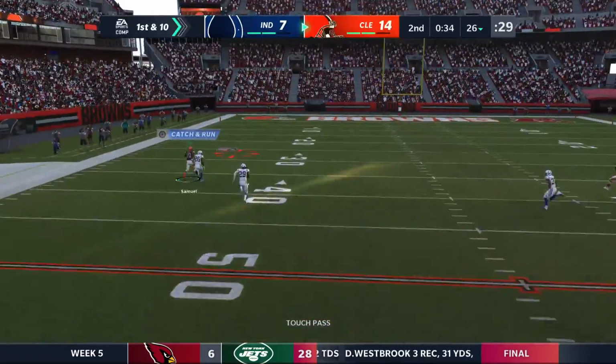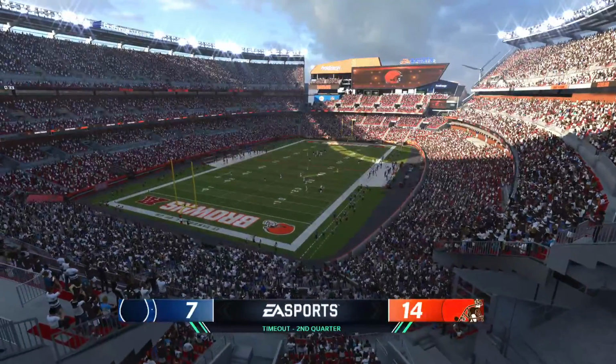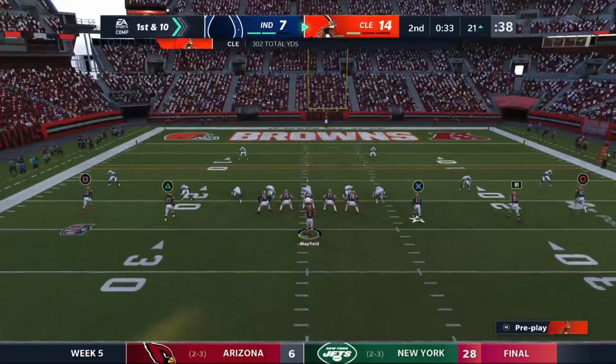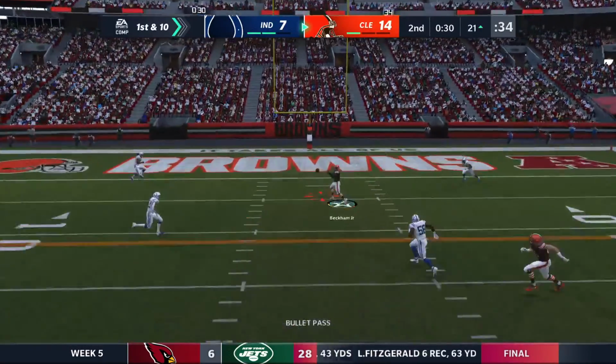Taking a shot for Samuel. It's caught inside the 25. That's good. Now the Browns signal for the second of their timeouts as the clock will stop with 33 seconds to go in the first half. So barely time to catch our breath. Here's 1st and 10 just outside the red zone.